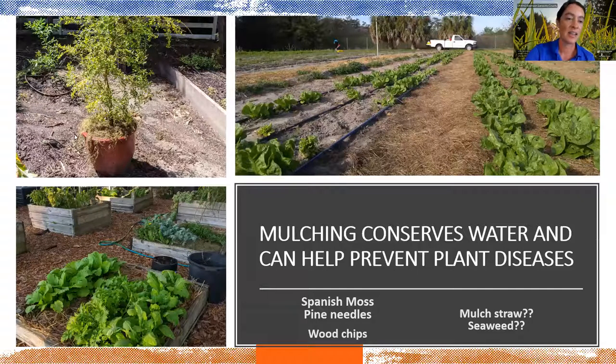This right here is actually a potted pomegranate tree that is mulched with Spanish moss. It's a great way to keep this tree more hydrated. And this is actually the demo gardens at our Sarasota County office. And we have both the pathways and the beds mulched.